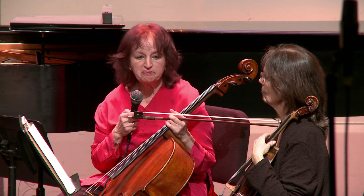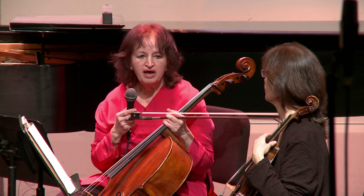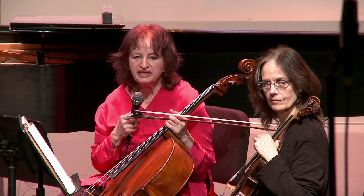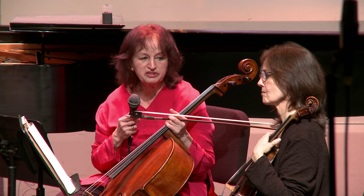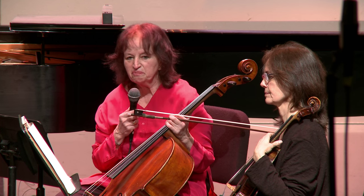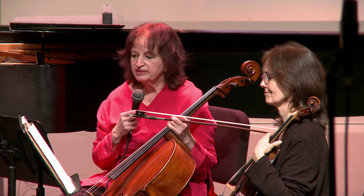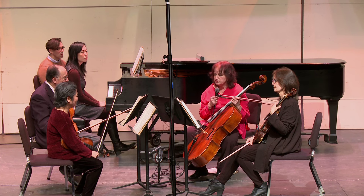quintet by Johannes Brahms. Brahms was a late 19th century composer. At times when you listen to this piece, you feel that he really would love to have an orchestra here instead of five players, because it's so expansive, so huge, that he almost can't keep it within the bounds of five people. But five people is what it's written for. And so this is the first movement of Brahms' piano quintet, Opus 34.